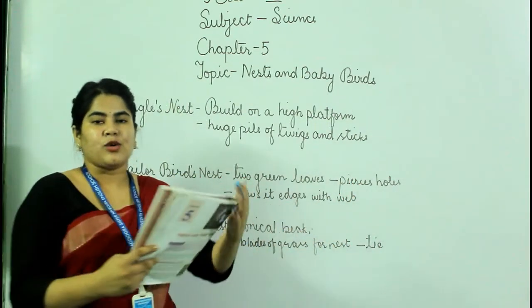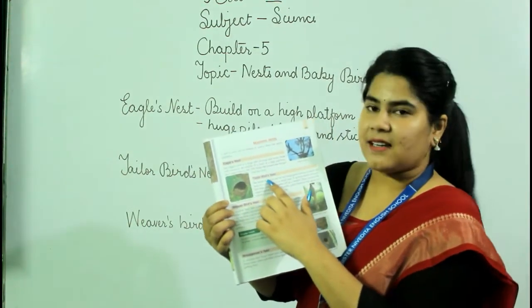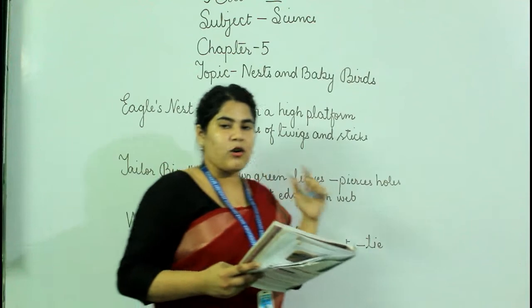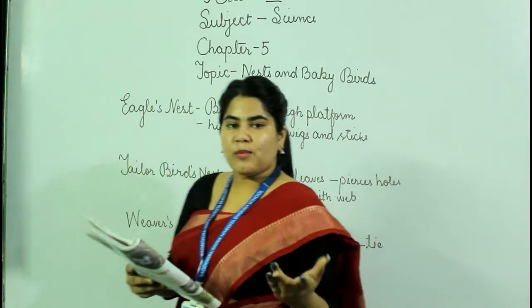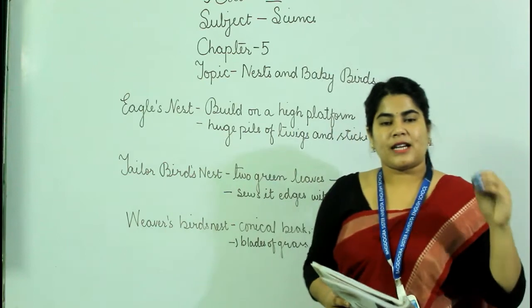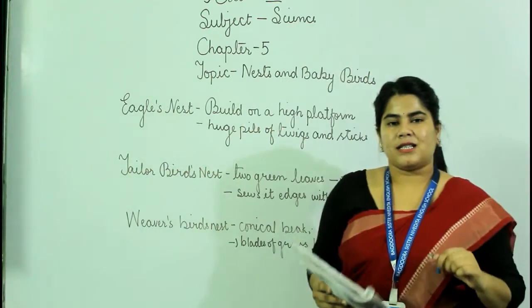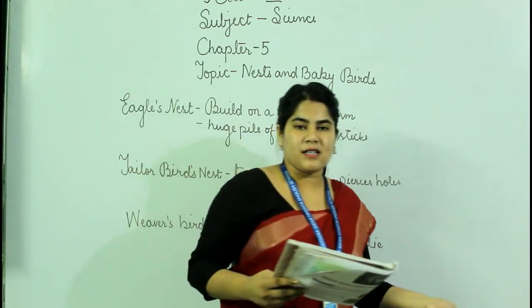Tailor bird's nest. You can look at the book, okay? See, this type of nest they build. This one is the tailor bird's nest, okay? The tailor bird uses one or two large green leaves to build its nest in a low bush or a small tree. Just like the eagle, as I told you, different birds build different types of nests. The eagle builds its nest at the top of the tree, okay? But the tailor bird builds its nest in a low bush or in a small tree.